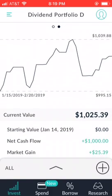So again, guys, I preach it: growth in dividends. That's what you want to see, and you want to get paid for doing as little as possible.